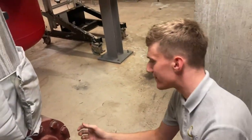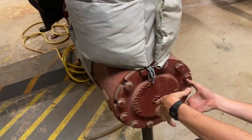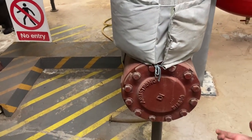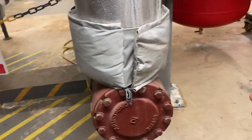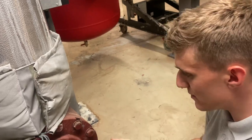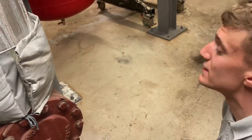Flange off here, and there'll be a big mesh strainer inside, catches all the crap from the system. We pull that out, either replace it or give it a wire brush to clean it up. Usually it's not too bad, but it's just a feature of the system.